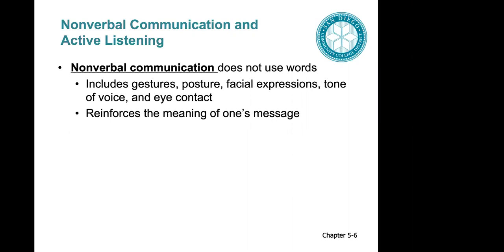Now, nonverbal communication does reinforce the meaning of the message. It is more important, perhaps, than the words. Not perhaps, definitely. When we look at the research and we look at how much meaning is conveyed based on nonverbal communication versus verbal communication, more than 90% of a message is interpreted based on nonverbal communication.